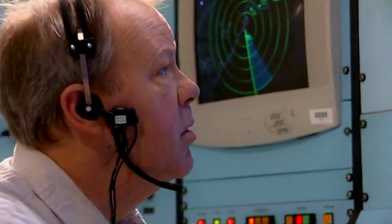11,000 and 9,000 feet. Swissair 111, you can block between 5,000 and 12,000 if you wish.